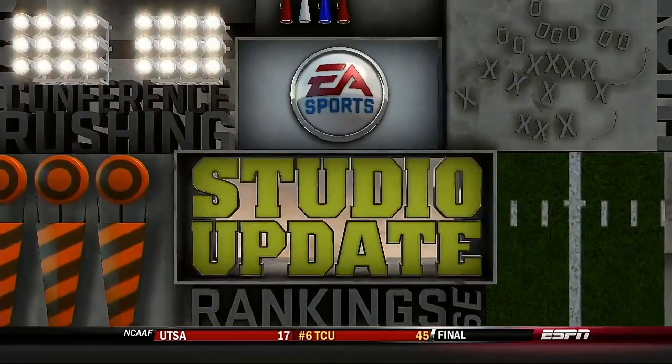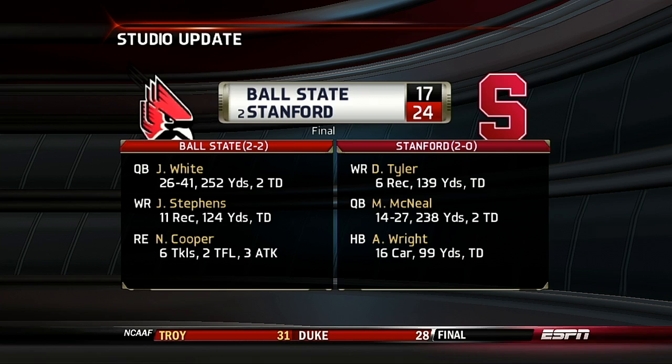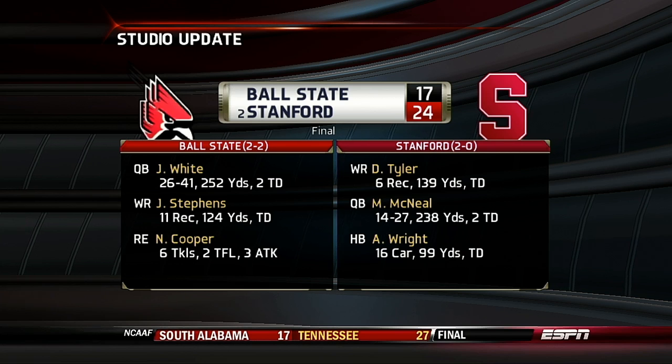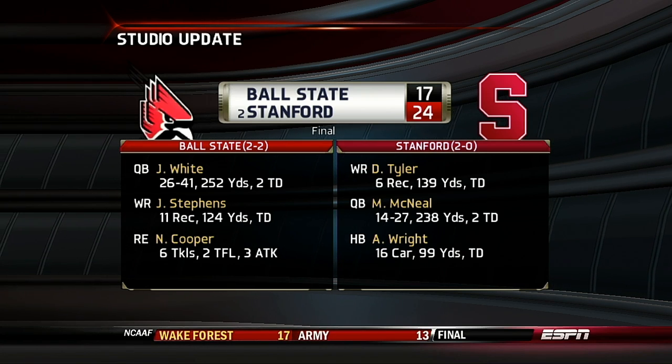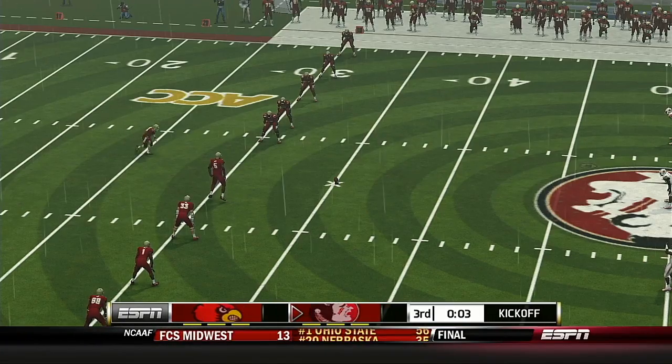Let's throw it out to Reese now for a studio update. The Cardinals come into the game ranked second, feeling the heat in number three. And for Stanford, they continue their winning ways. And for Tyler, he grabbed one for a touchdown. The Cardinal grabs the W by a touchdown. Got a 10-point game, Reese, 16-6 right here.